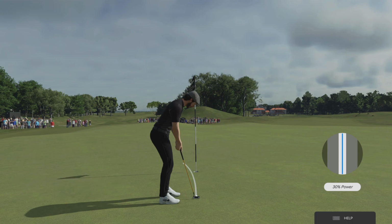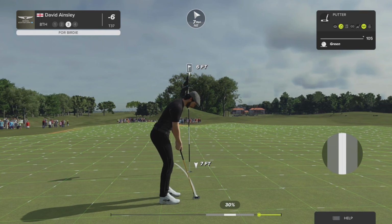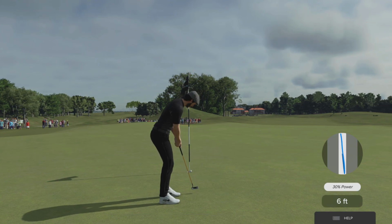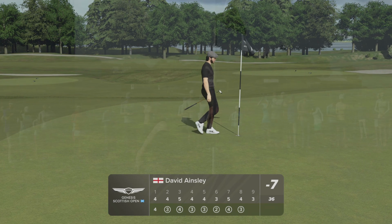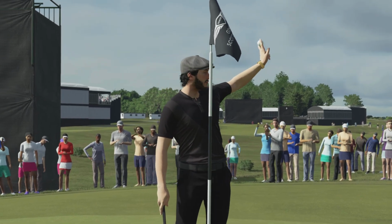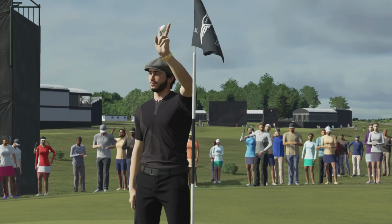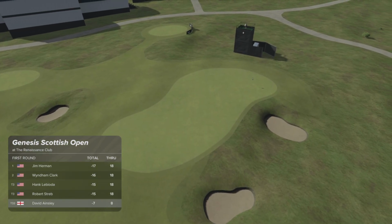Always nice to have a birdie putt. So far, so good. Oh, what a round this is. 7 birdies today, and that will take him to 7 under. Our current leader is enjoying a one-shot lead.